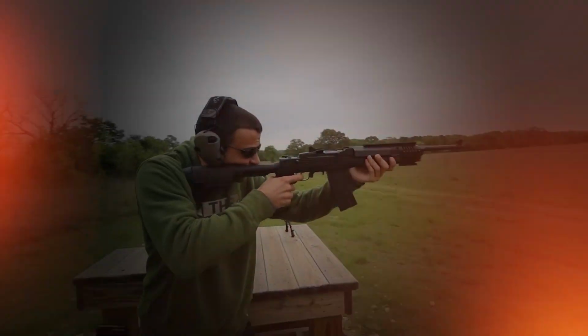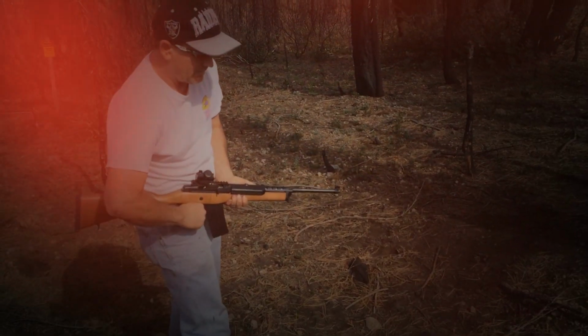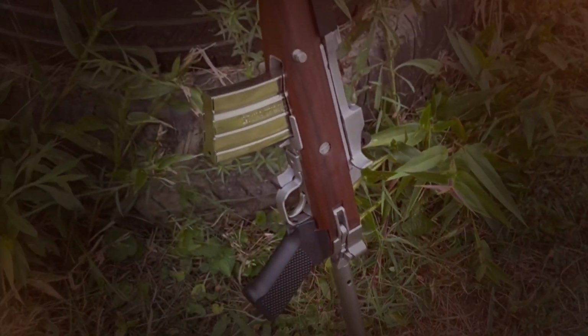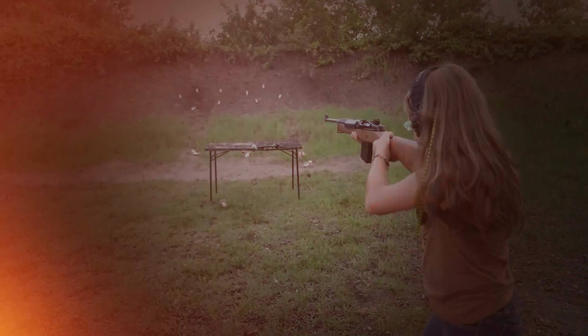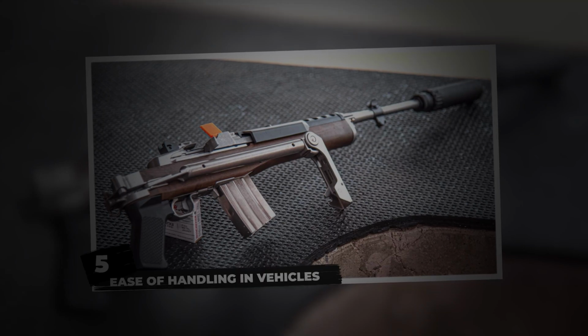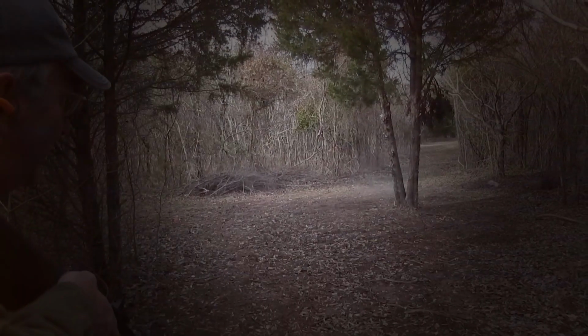The Mini 14 is designed to withstand tough conditions, making it a reliable companion for outdoor work. Models with stainless steel barrels and synthetic stocks are particularly well-suited for exposure to rain, snow, and humidity. 5. Ease of handling in vehicles. The Mini 14 is a favorite among ranchers for use as a truck gun due to its compact size and straightforward design. It fits in tight spaces, such as trucks, cabs, ATVs, or other utility vehicles, and can be quickly accessed and used when pests or predators are spotted.